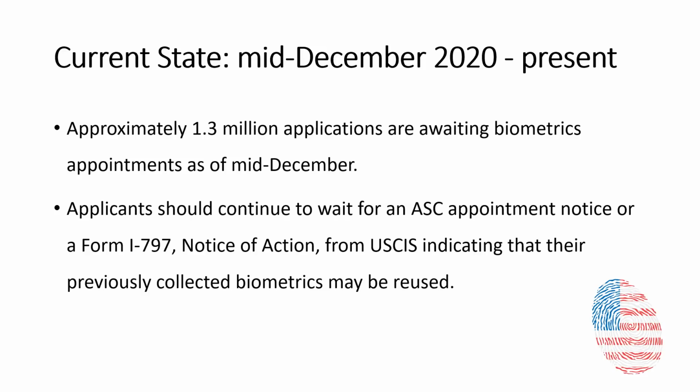Current state. Approximately 1.3 million applications are awaiting biometrics appointments as of mid-December. Applicants should continue to wait for an ASC appointment notice or a Form I-797 Notice of Action from USCIS indicating that their previously collected biometrics may be used.